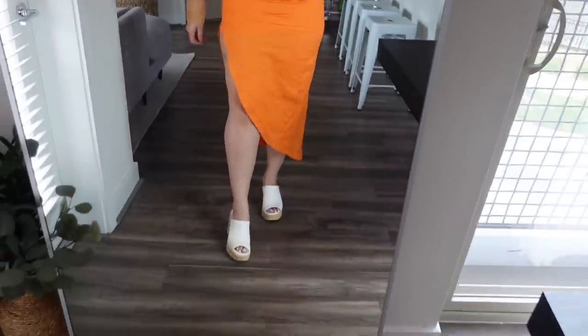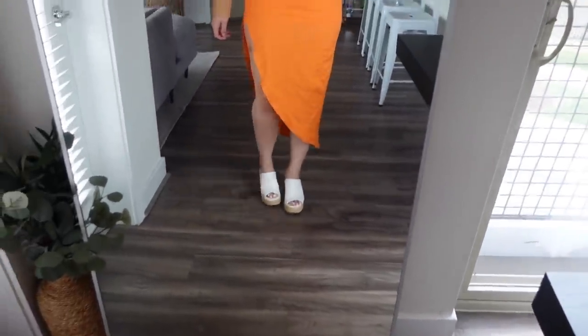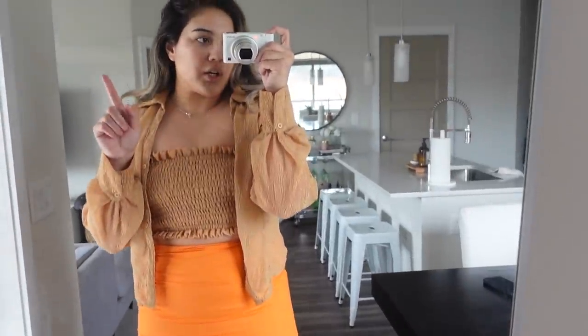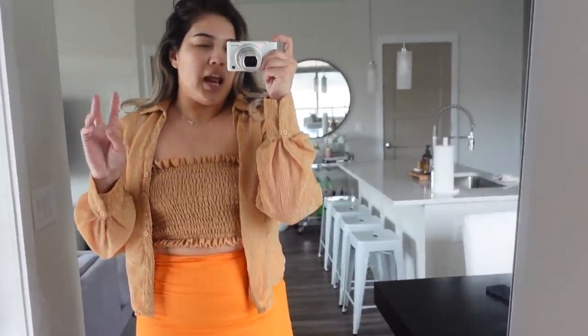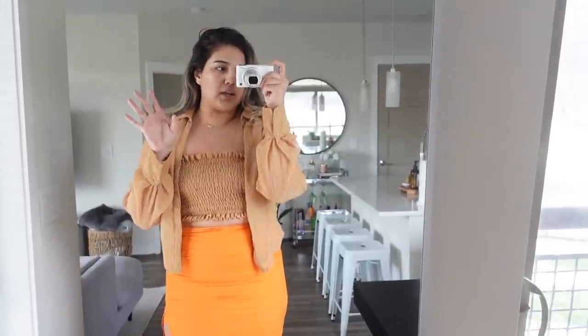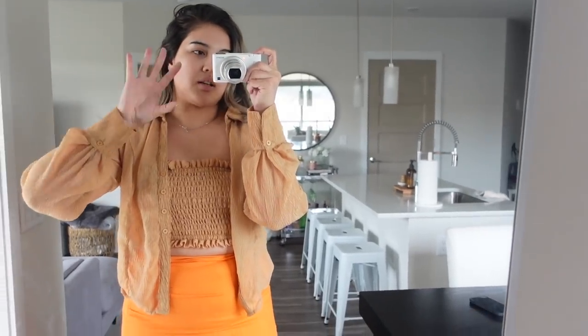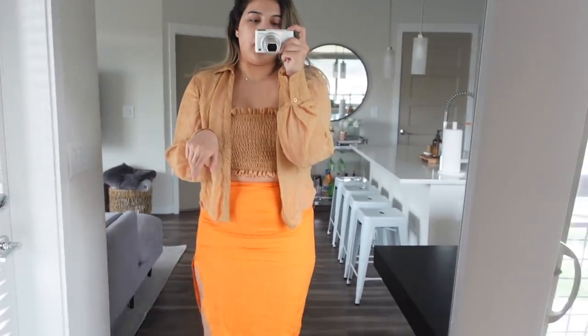I mean, it also looks good with this set here, and then the white mules sandal. Fits really good. This is a size large. I forgot to mention the previous skirt I wore is also a large, and I'm normally size 8 in dresses and bottoms. And then this is a size large. I think I pretty much got everything in large aside from a couple things, so I'll say the sizes for each thing as I try them on.